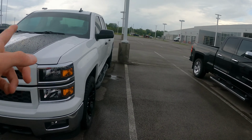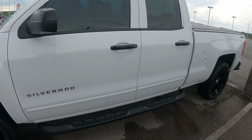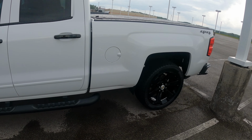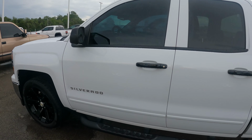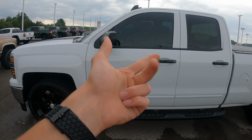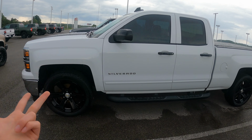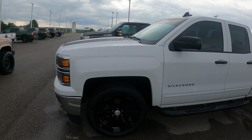These 14s and 15s, even though the 14s have some major problems, look almost like my OBS. But anyway, this truck has about 84,000 miles on it. It's very clean though, don't get me wrong. Someone took very, very good care of it, which is awesome to see. But they're wanting $31,000 for a truck that has 84,000 miles on it. A year and a half, 2 years ago, this truck would literally be in the mid-20s. But that's how much the market has gone up on these trucks.